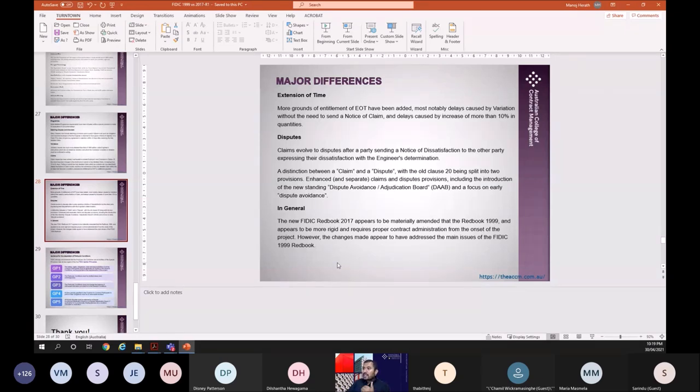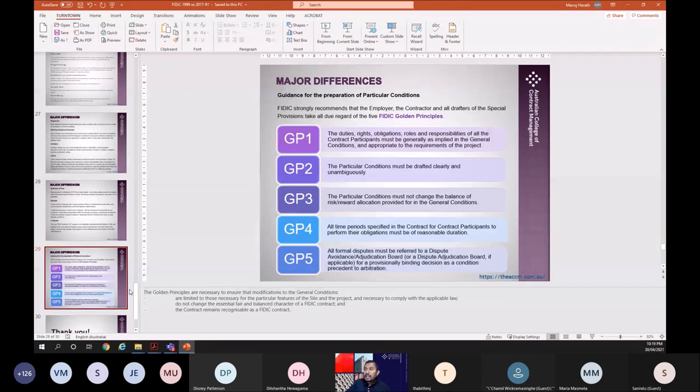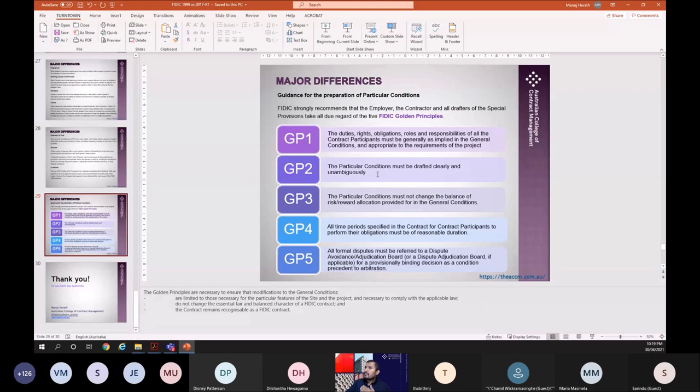So in general, the new FIDIC Red Book appears to have materially amended the Red Book 99, and appears to be more rigid and requires proper contract administration from the onset of the project. However, the changes made appear to have addressed the main issues of FIDIC 99, of which we have gone through a few examples as well. And the general principles.